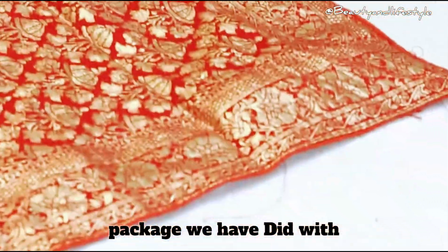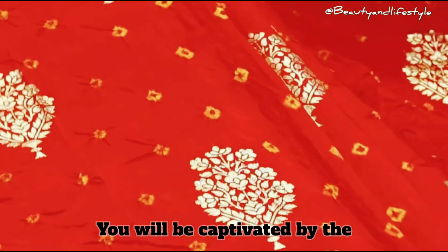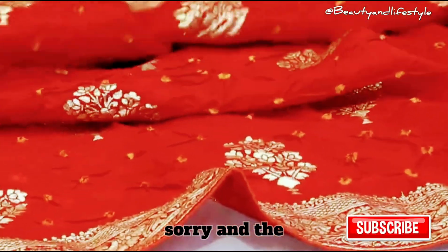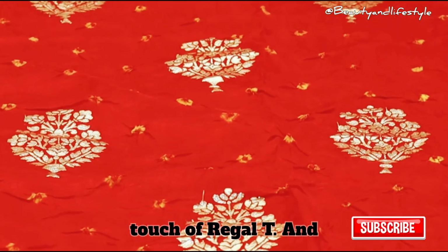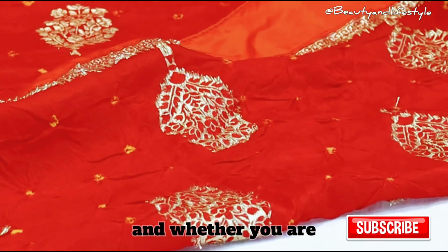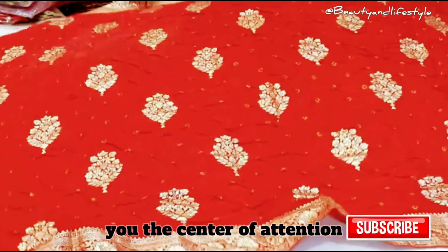As we open the package, we are greeted with a beautifully wrapped saree. Its vibrant color captivates the moment you lay your eyes on it, and you will be captivated by the intricate zari work that adorns the entire length of the saree. The Banarasi silk fabric feels incredibly smooth to the touch, adding a touch of regality, and it's light and breathable, making it perfect for any weather. Whether you are attending a wedding or a festive celebration, this saree will surely make you the center of attention.